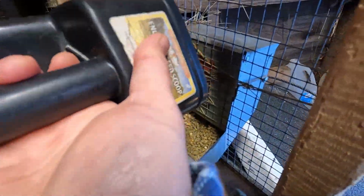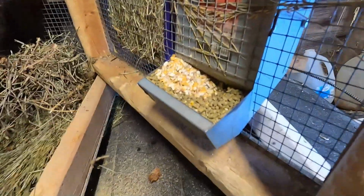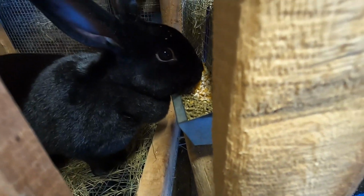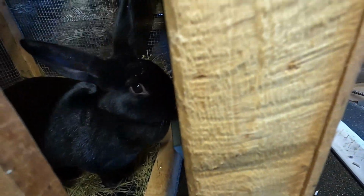And I actually like to give the bunnies a little bit of scratch on a cold day like this, because if their bodies have to digest that corn, it has to work harder, and so it helps warm their body up through the digestion process of the corn. And they really like it as a special treat. There you go, Midnight. Like your corns? Okay.